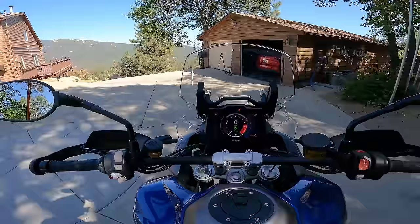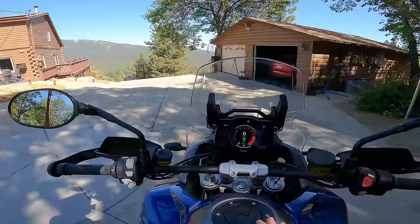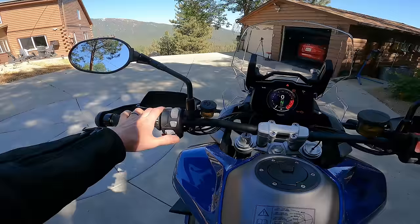So looking at the controls and the TFT, it's a very large full-color TFT on this bike. You get this large speedometer, and then you get a fuel gauge here, and you get the different indications on your sides. Now, to go into the settings, to change settings or customize things, there's a few different ways you can do it. You've got this four-way controller here, which is where the turn signals normally is, although that's above it. And then you've also got this home button. So you can hit either one to get into the menu.